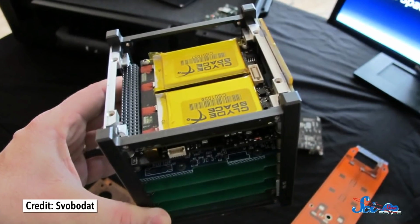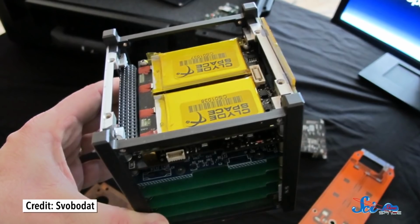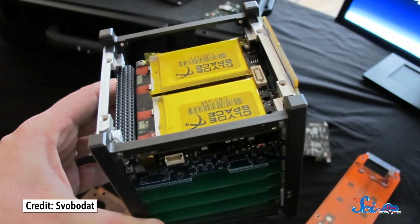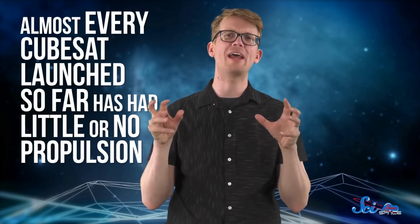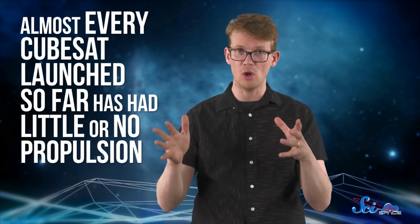CubeSats are incredibly versatile, but it's a big challenge to pack everything you need into such a tiny space. After all, you still need the instruments for your CubeSat mission, plus a power source, computer, communication system, and a way to get around. Not all those features always make the final cut. In fact, almost every CubeSat launched so far has had little or no propulsion, leaving it without much control over where it goes. To expand the applications of these nanosatellites, they need a way to move, and that's driving the development of new, miniaturized propulsion systems. We've looked at a couple of these before, like electrospray and pulsed plasma thrusters, but these are so cool, let's check out a couple more.